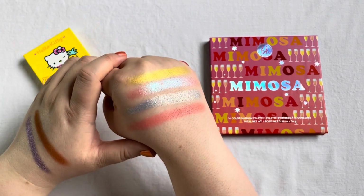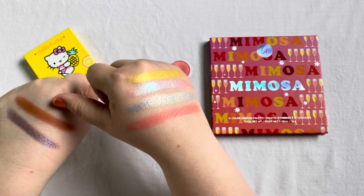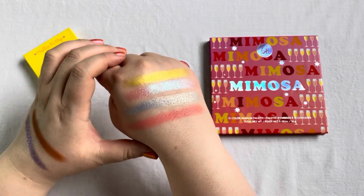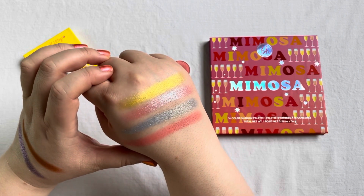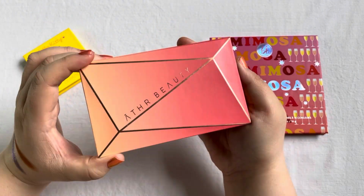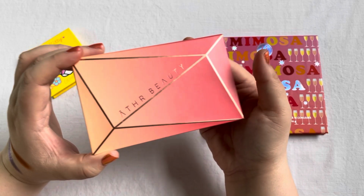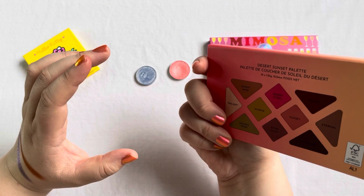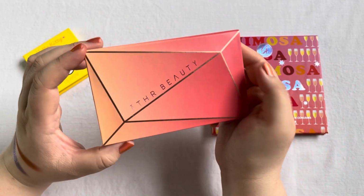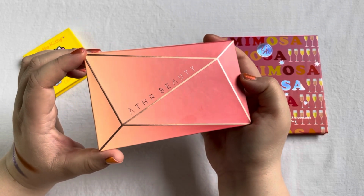I roll in backup shades to be able to already work on them if I roll out these, or if the color fits nicely in the color story. So I'm going to talk about the backup shades now. The first backup shade is in my Alpha Beauty Desert Sunset palette, yes. This is basically the newest palette in my collection.